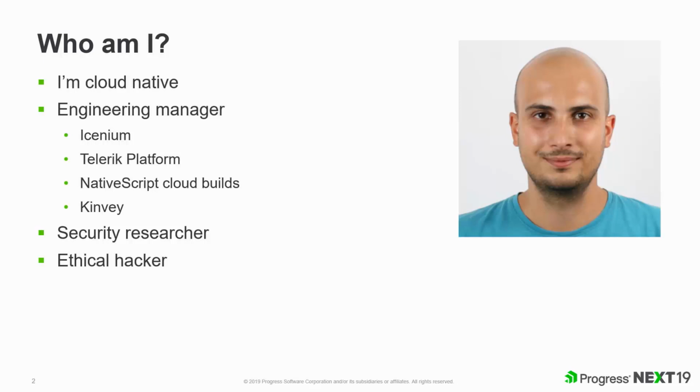For the last year, I've been part of Kinvey, and currently I'm leading the technical support engineering team and the Kinvey chat team. The NativeScript cloud builds are still alive, so they are still part of that team as well.